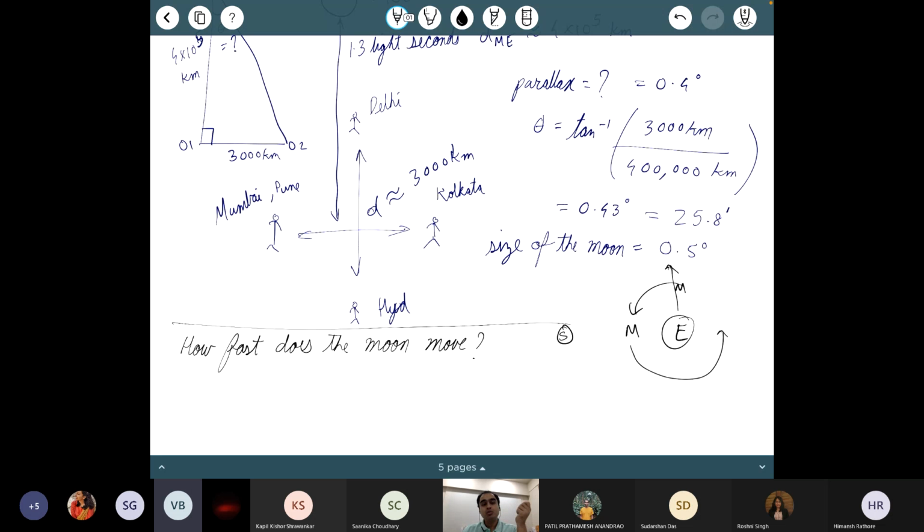So the period of the moon, which we remember, 1 month, 29 and a half days, as it turns out, is not the actual revolution period of the moon. The revolution period is actually 27.3 days. This is a number out of my memory, so I'm marking it with a star. Someone please go and check that this number is actually correct.